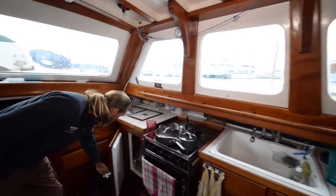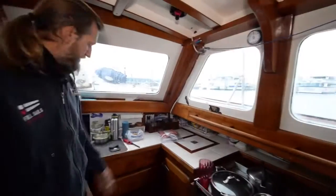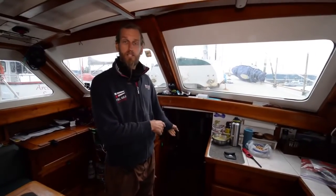Of course, a sink and plenty of storage room. We have a big fridge here, holds all our fresh food. It's a front load and top load, and drawers for stuff. So there's nothing really special about that. Now we're leaving the pilot house, going down into the salon.